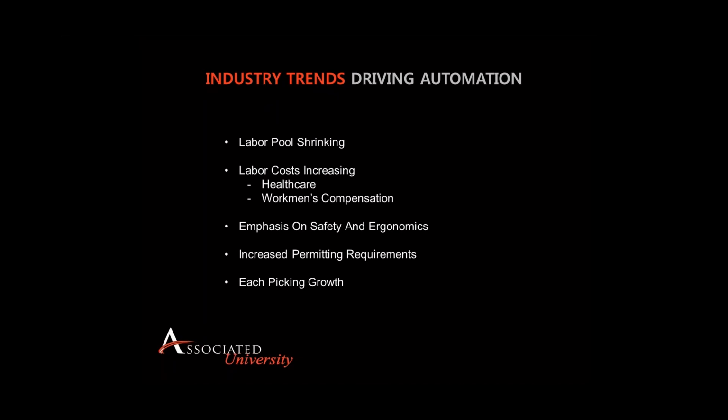One of the big emphasis areas that I've seen is safety and ergonomics. This has been really a high point for a lot of companies, that they want to make sure that they have a safe environment and an ergonomic workplace. And with all of those aspects, many times they're looking at automation to try to fill those needs.